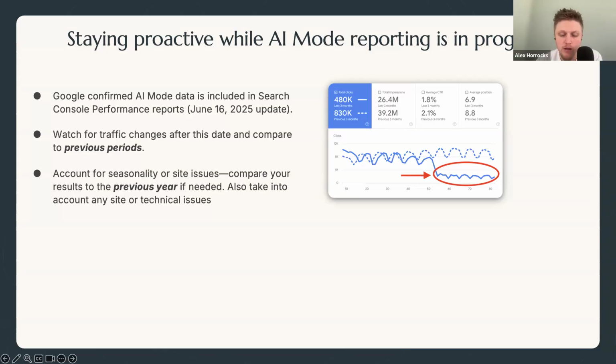If you're in a hospitality space that has a lot of seasonality, with slow winters but peak summers, make sure that you're comparing year over year data rather than just period over period. Also consider technical issues or site changes like outages, migrations, or tracking errors that could be influencing performance. Making sure you filter those out gives you a clearer read on whether AI mode is playing a role in your traffic surges or decreases.